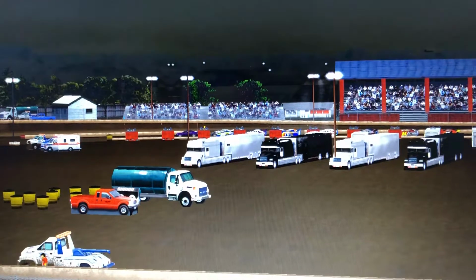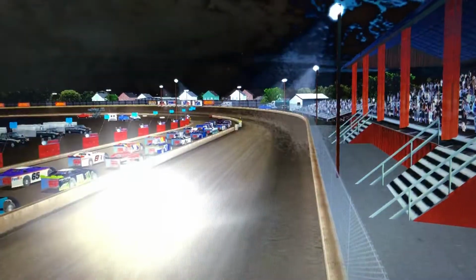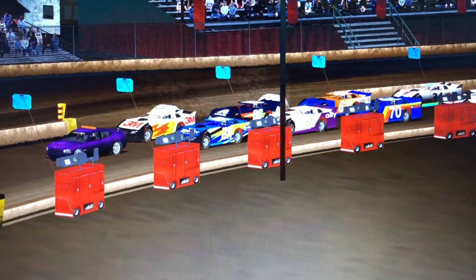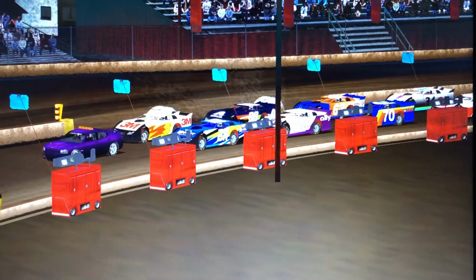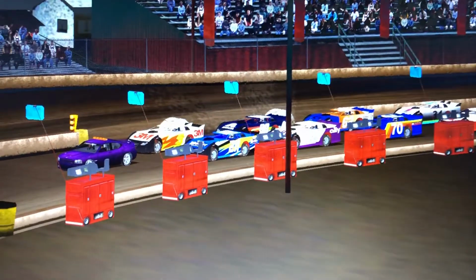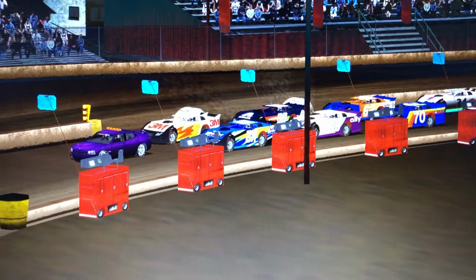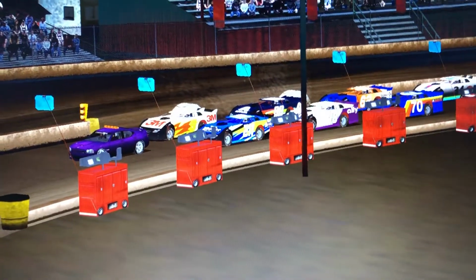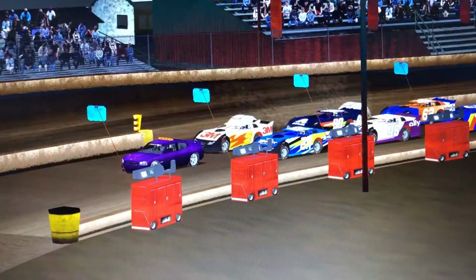Alright, race fans. The HendrickCars.com 40. Here is your starting grid for the 40 lap feature event here at Orange County Fair Speedway. On the pole is the number 211 of Anthony Hernandez. To the outside of him is the number 5 of Cam Cleary.